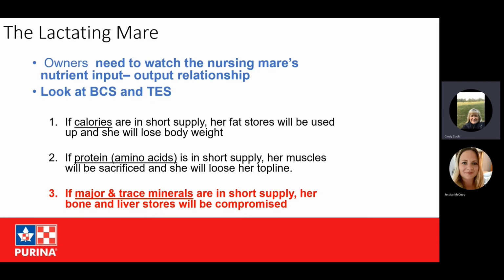For the lactating mare, owners need to watch the nursing mare's nutrient input to output relationship. So earlier in our presentation today, we talked about body condition scoring and top line evaluation scoring. So managing the horse through the whole gestation period from the beginning to the end until foaling is highly critical, and the rations will change accordingly.